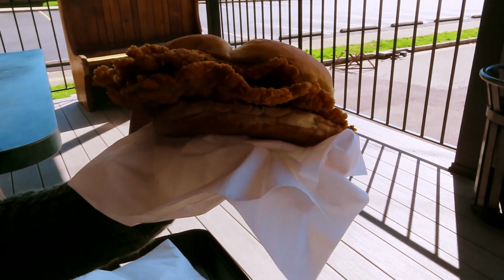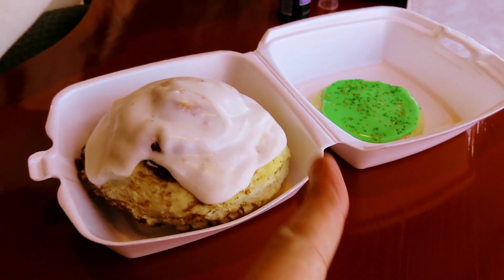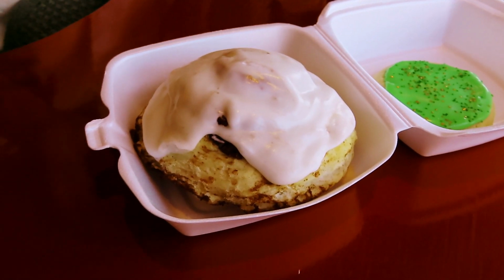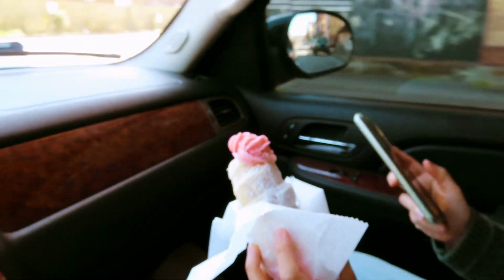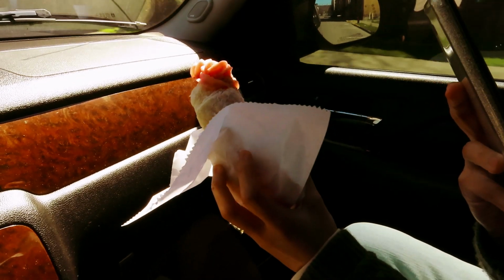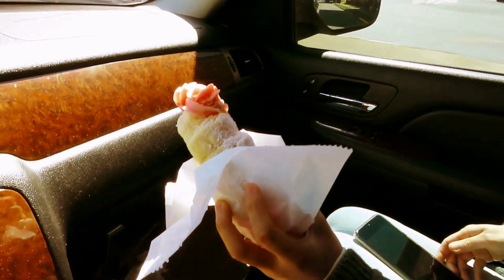And for our St. Patrick parade sweets, we got us a sugar cookie and a, what? Cinnamon bun at Market Street Cafe. All right, so I still wanted something sweet, so I went and got me a treat at Kathy Sue's Sweet Bakery there. I really like their sweets there.